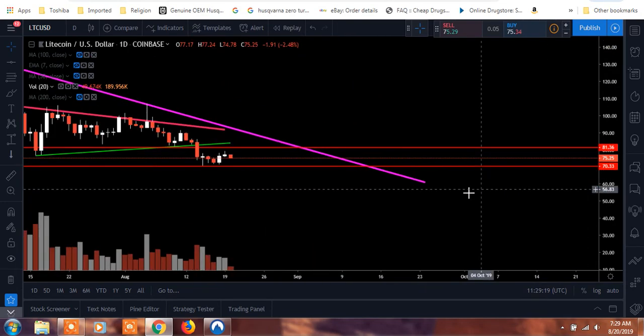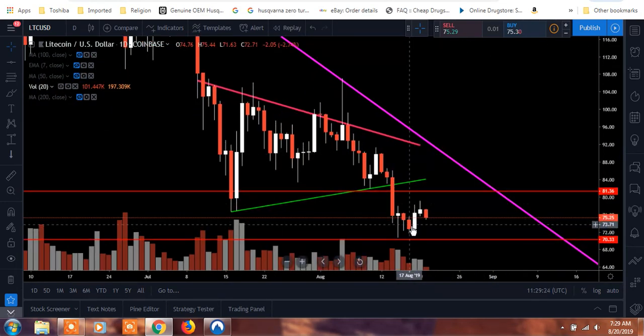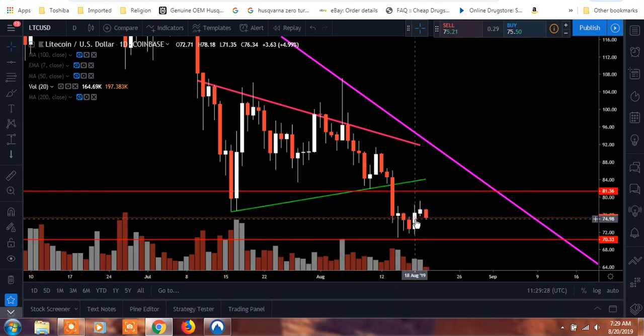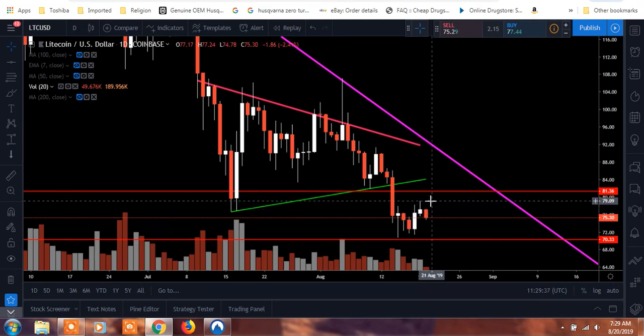Same deal, guys. What happened was we ended up putting in a bullish engulfing candle right here, the day before yesterday. And then we came back up. And then yesterday, what we were looking at here, guys, we had some rejection. We got pushed down by the bears. So we climbed all the way up to around roughly 79.09, and we saw some rejection.